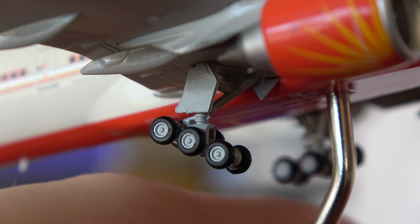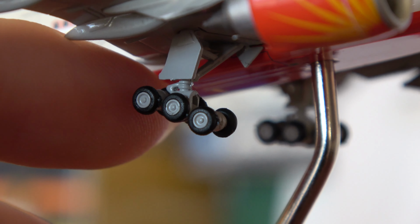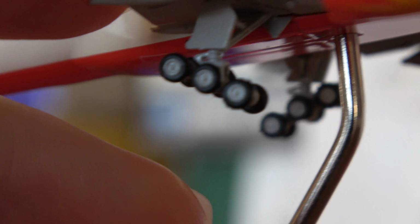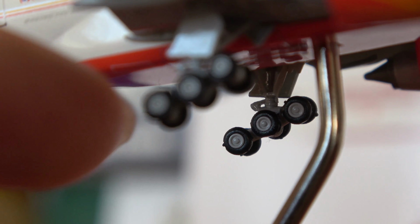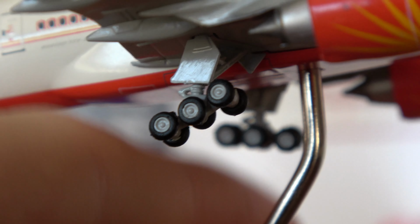The landing gear on this model are nicely detailed, and they even pivot in the landing and takeoff configuration, which is super amazing. You don't see that on too many 1/400 scale models. This is a feature usually reserved for the 1/100 scale individuals, but on this model you do have that feature, which is super awesome to see.